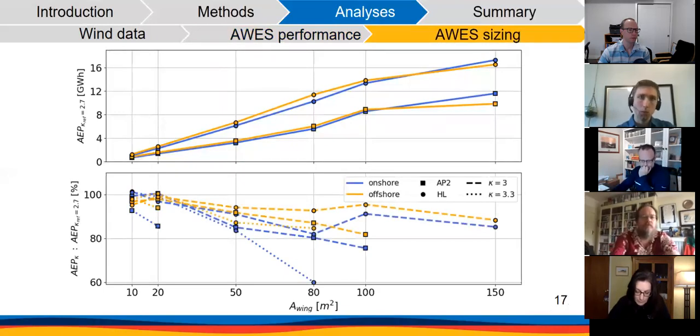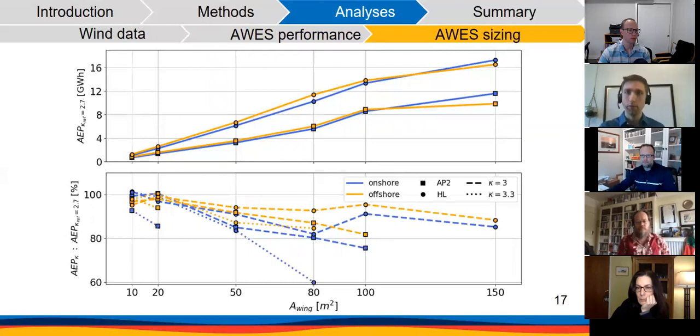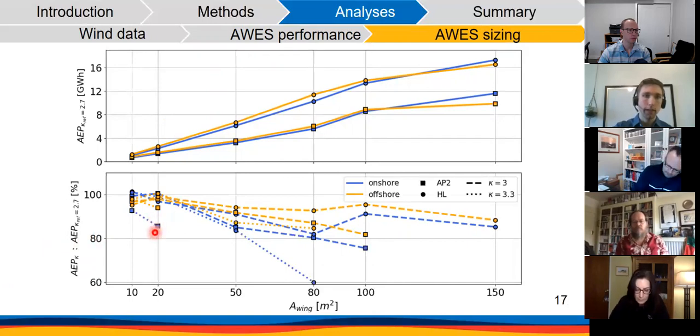Now on the bottom, we quantify the effect of mass compared to the lightest mass scaling, which we can see above. So these are showing the plots for a mass scaling exponent of 3 and 3.3 relative to a mass scaling exponent of 2.7 above. And what we can see here is the detrimental effect of mass: the system performs worse as it gets heavier. And this is particularly true for the AP2 reference cases, which are highlighted with a square, and what you can see here is that above a certain size, none of these systems converge anymore, which leads to the lack of data at that point. And what that basically means is that the aircraft is not able to produce sufficient lift to stay aloft while still producing electricity.